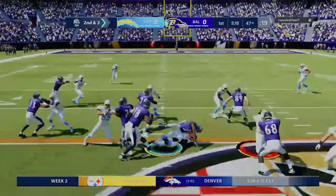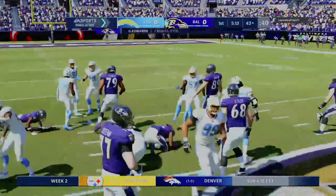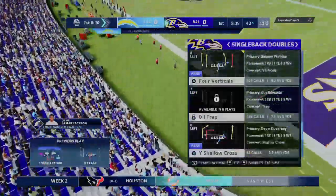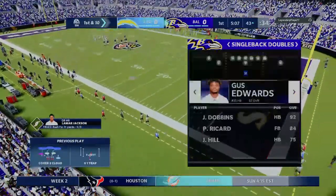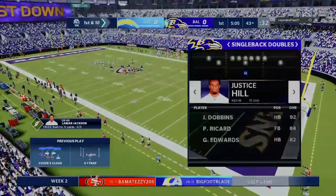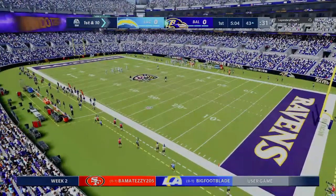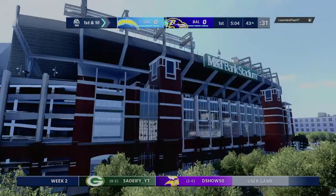On 2nd down, it's Edwards, and he'll get it down here to the 43. 4 yards the pickup, first down. So many teams want to throw the ball in this situation nowadays, but I love watching a team that has enough confidence to go ahead and run the football. In that situation, that's almost a tendency breaker.